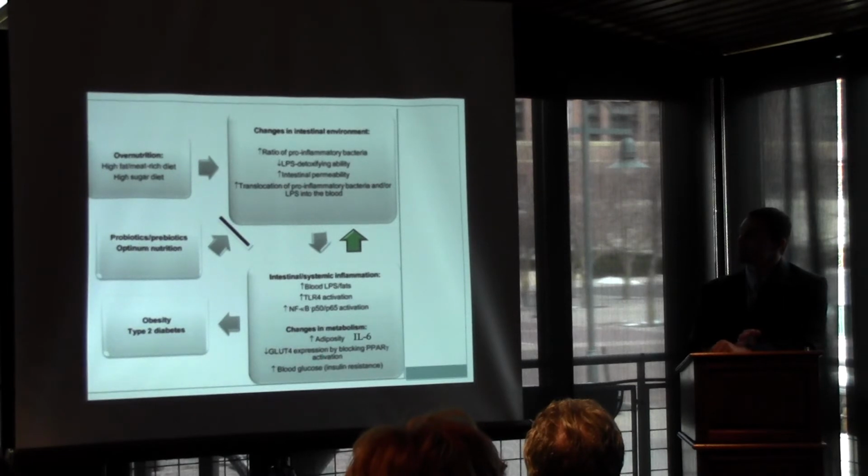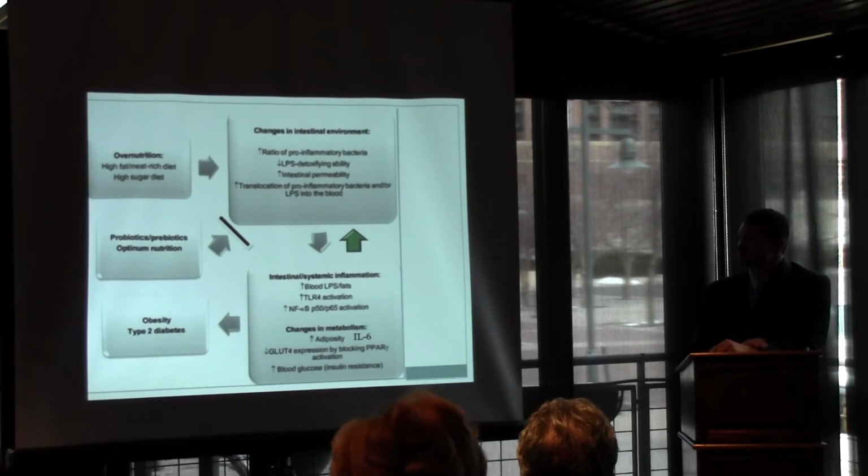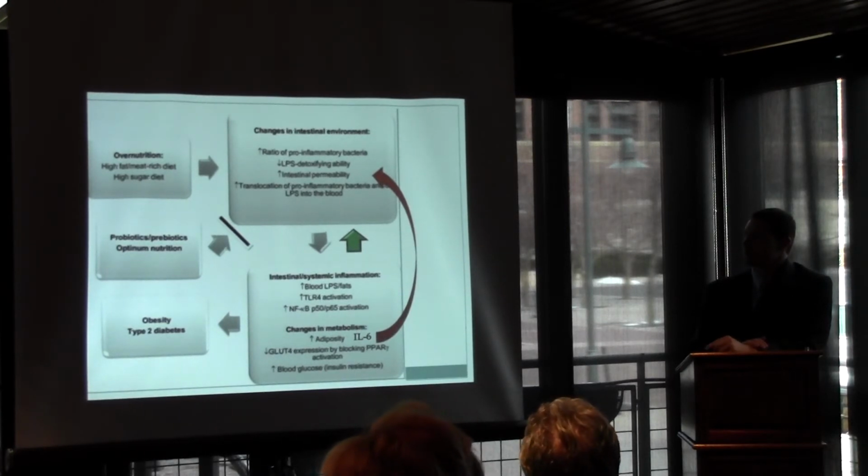And that's where you get into production of interleukin 6. I know pretty much all of you are familiar with checking CRP levels in your patients. CRP and interleukin 6 are pretty close. You can use CRP as a surrogate marker for what your interleukin 6 levels are doing in the body.